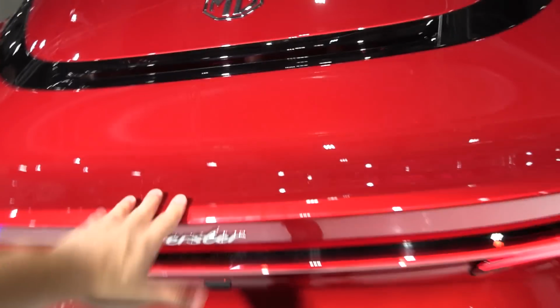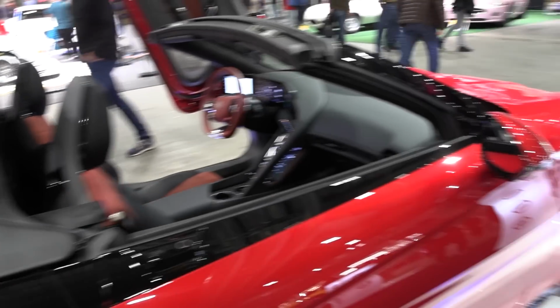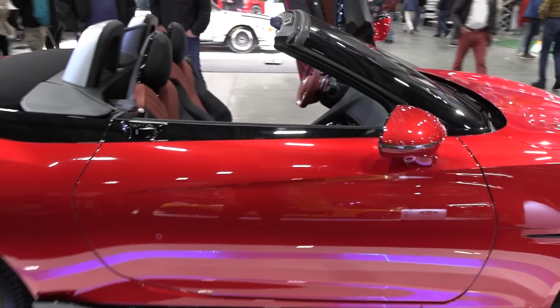You see here, you have not much space under here. So how do you close it? It is okay. You just have to slam it down. So it's only a 2-seater because this takes up a lot of space, and it's relatively compact. But it should be quite fun to drive.